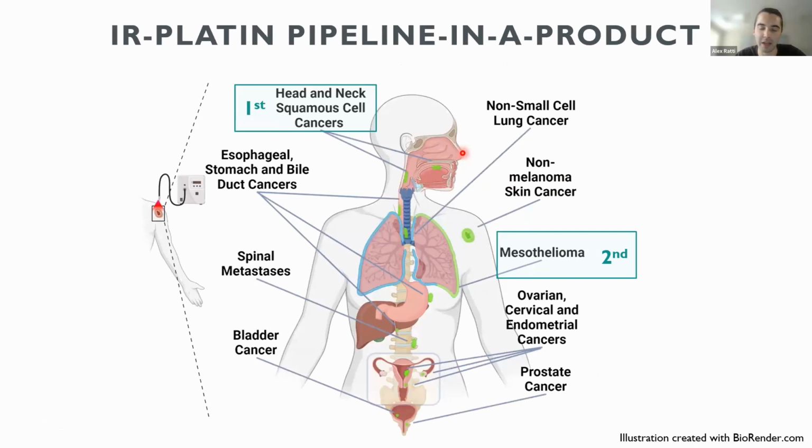Because cisplatin and platinum therapies and the cytotoxic singlet oxygen mechanisms are so applicable to a wider range of cancers, we think we could potentially treat all of these different types of indications. However, due to patient numbers, accessibility of tumors for a laser source, and the need for new therapies, we're initially focusing on head and neck cancers, and then we'll move on to mesothelioma and lung cancers and further down the line.